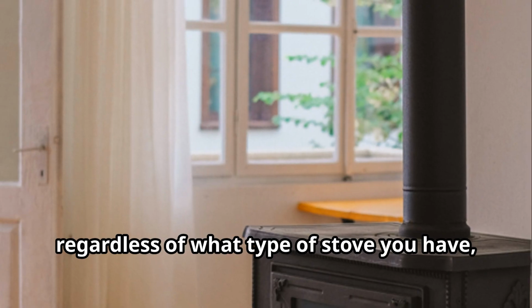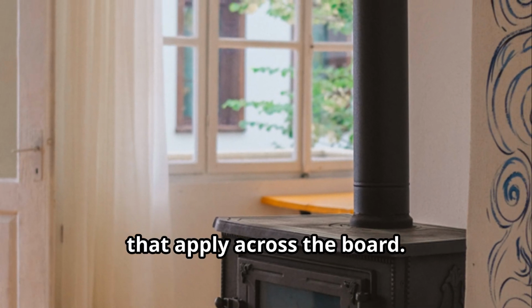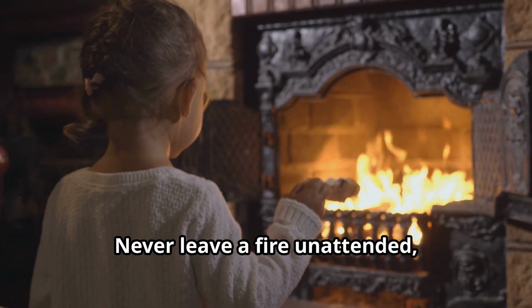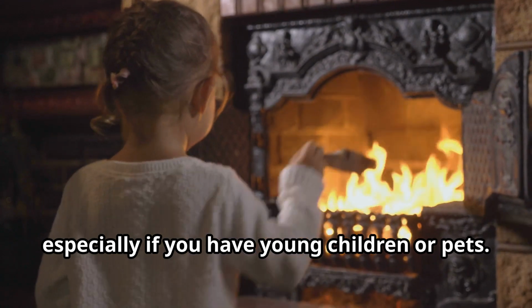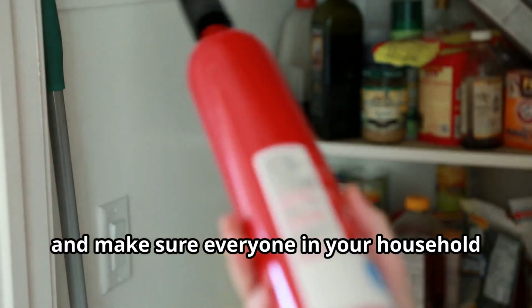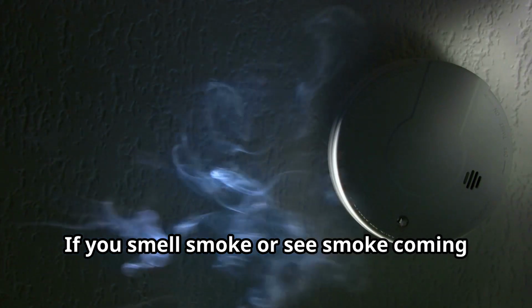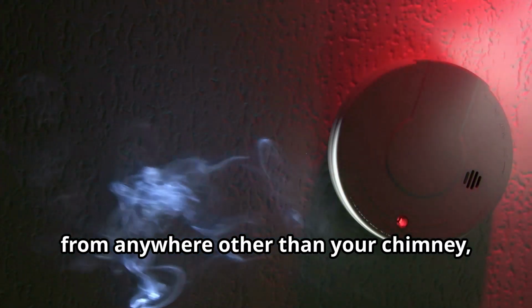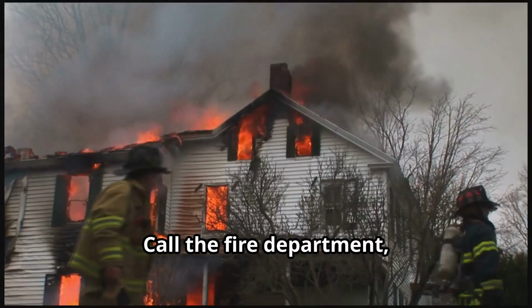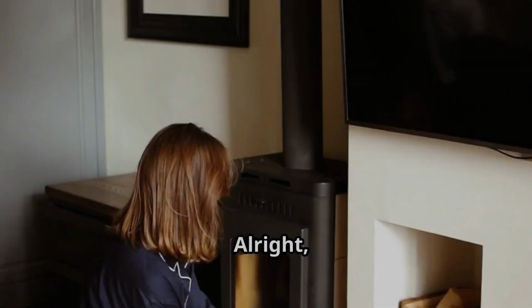Now, regardless of what type of stove you have, there are some common-sense safety tips that apply across the board. Never leave a fire unattended, especially if you have young children or pets. Keep a fire extinguisher nearby and make sure everyone in your household knows how to use it. If you smell smoke or see smoke coming from anywhere other than your chimney, don't ignore it. Call the fire department, evacuate your home, and let the professionals handle it.